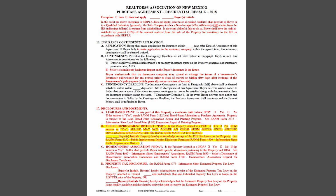In addition, the PID subparagraph, paragraph 17b, requires that the buyer acknowledge receipt of the PID disclosure by initialing. The initial requirement is new. In addition, the property tax disclosure subparagraph, subparagraph 17d, requires the buyer to acknowledge receipt of the property tax disclosure or the fact that the disclosure is unavailable by initialing. Again, this requirement that the buyer initial is new.